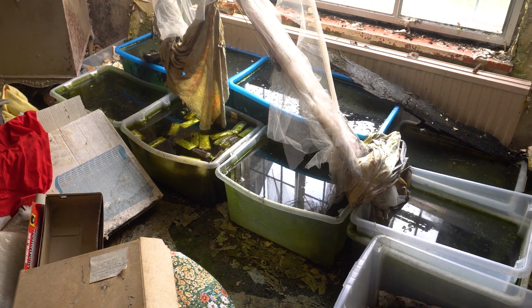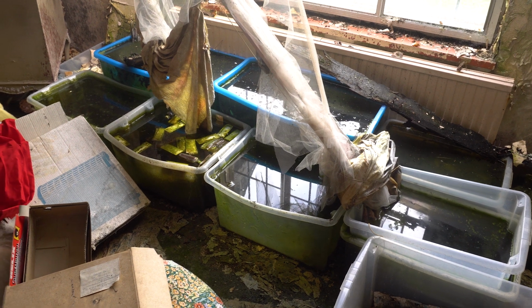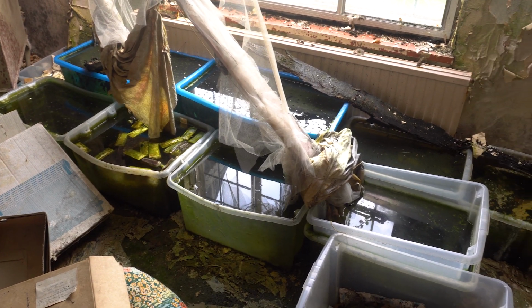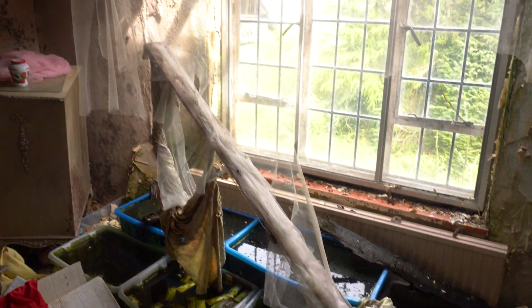So here we are. We're in the bedroom upstairs, and I just want to show you these before we get started. There's quite a few of these in lots of different rooms, and these are absolutely full of really dirty, algae-ridden water. There's obviously quite a bit of damp, and as you can tell from the roof, it is pretty mank. There's bits hanging down. This place has obviously seen better days, to be honest.